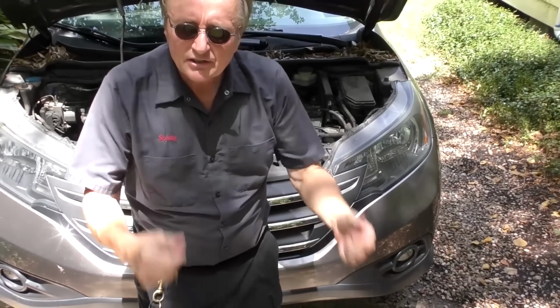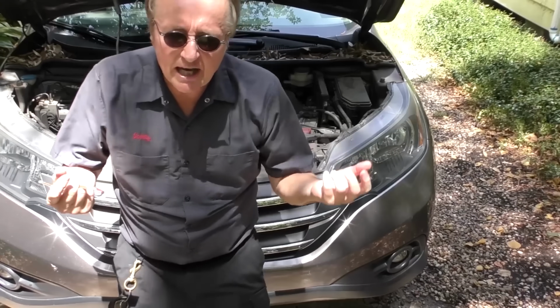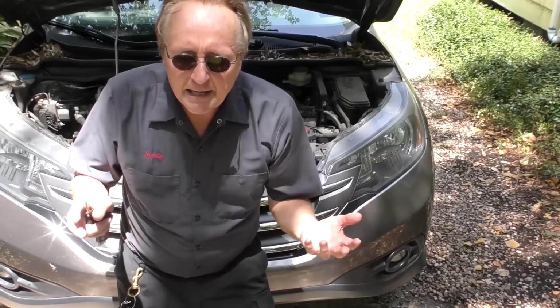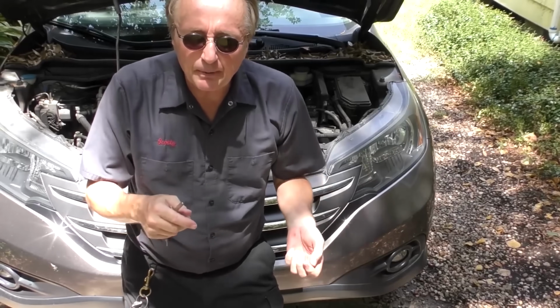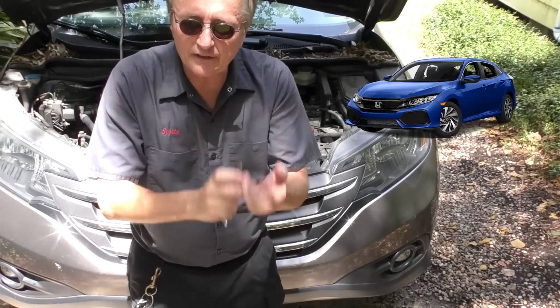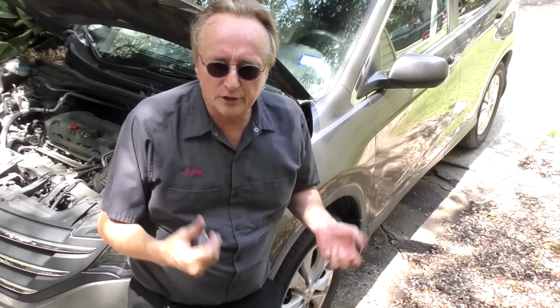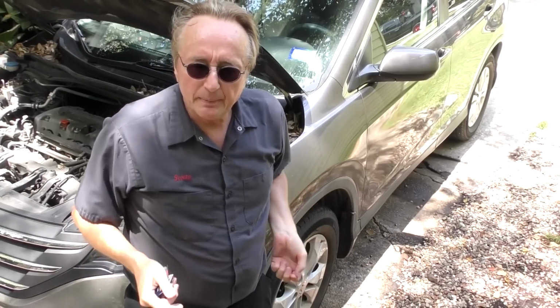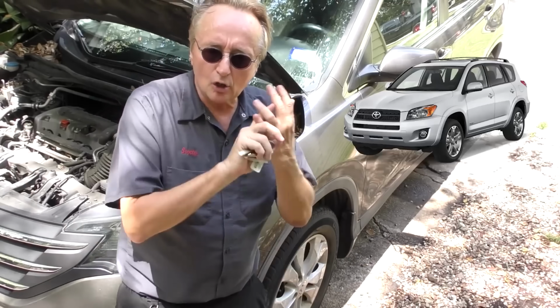To me, comparing the CRV to the RAV4 is the same as comparing the Honda Civic to Corolla. They're both good vehicles and they both have their fans. The people that like driving faster, having more acceleration, they're going to get a Civic or a CR-V. Where those who value extreme long life, vehicles that hardly ever break down, those people are going to be happier with a Corolla or a RAV4.